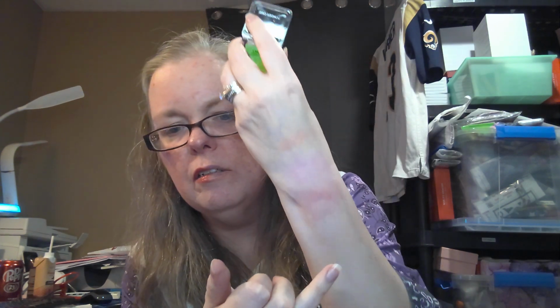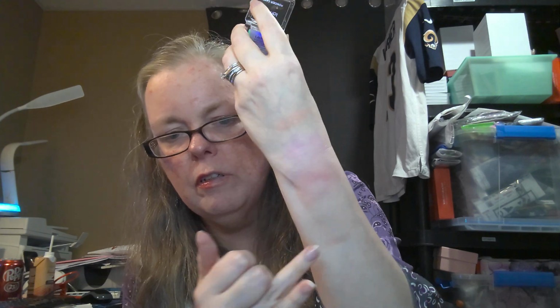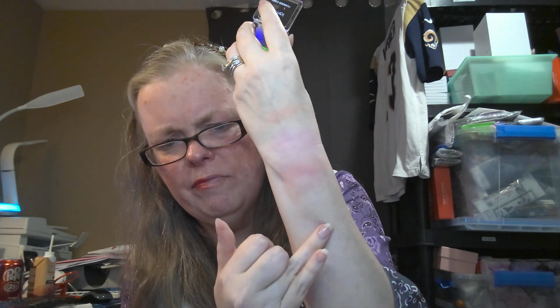I have to assume this is blush. I just don't know why they gave the little thing there. So let's just swatch it on my hand or my arm. Should I be doing this on a different side? Why are none of these coming through very well? Well, that's maybe a little bit better.